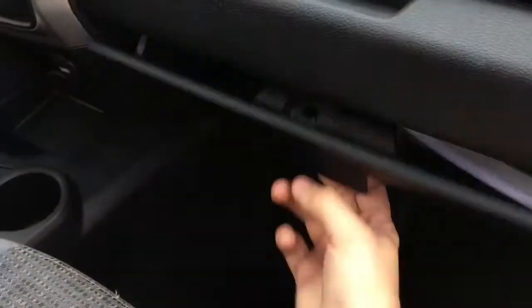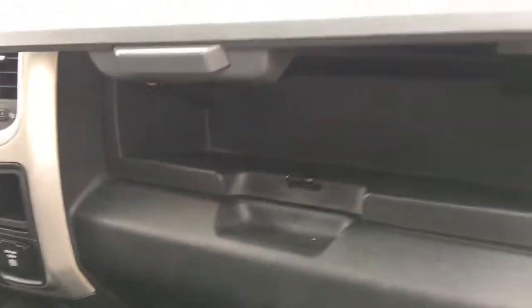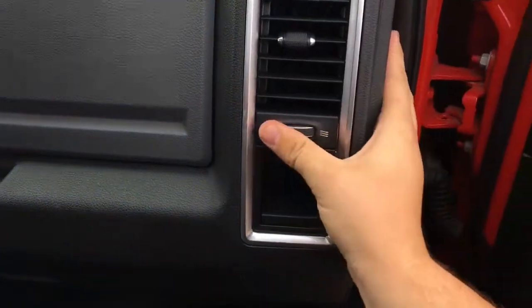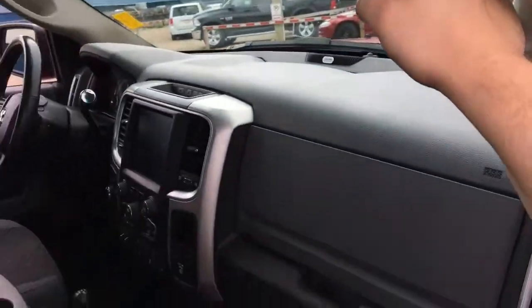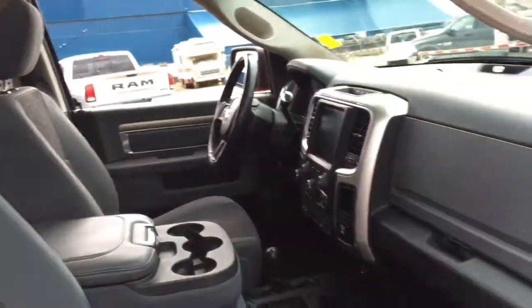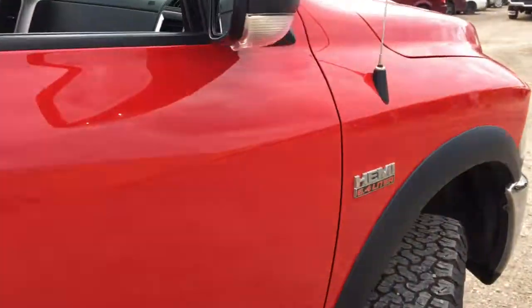Lower glove box here with a manual. Upper glove box here with a convenience light. Spot for some pens, packs of gum, directional air vent, which can close and open. And of course the convenience handle here for the front passengers so they can easily lift themselves inside this truck. Let's hop inside and take a closer look right now.